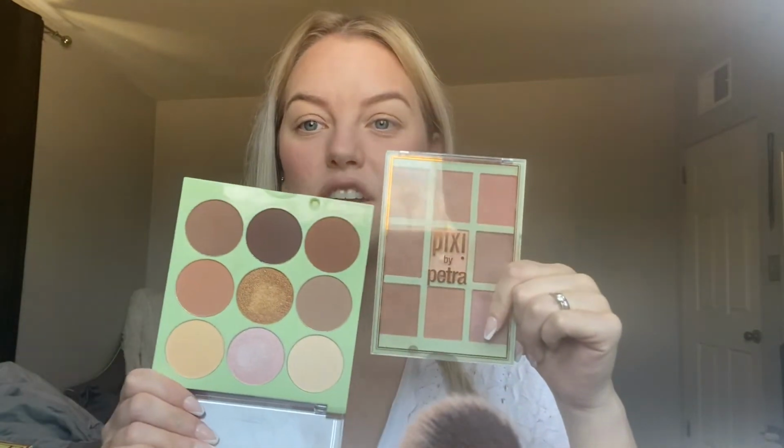Literally, this is the only palette that I have in my bag. I don't have a blush, I don't have a highlighter, I don't have a bronzer, I don't have a contour stick. I just have this, and this is gonna work exactly like that, if not a little better. As you can see, they have upgraded their shades, which I love. So I think out of all the palettes here, this is the one that you're gonna get the most use out of. It's the most versatile. I love it.